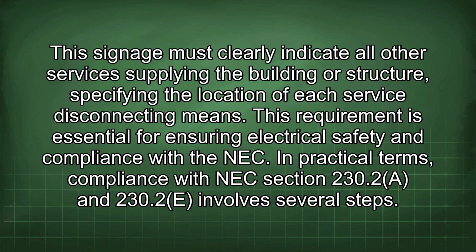In practical terms, compliance with NEC Section 230.2(D) and 230.2(E) involves several steps.